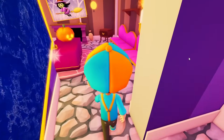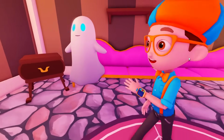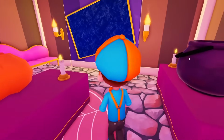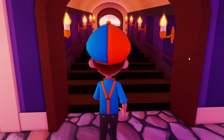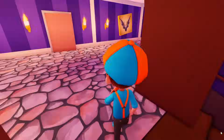It is a door! Oh, hi, Mr. Pumpkin! Oh, you scared me there, ghost. Boom! I don't see any bones in here, but I see a cauldron and nothing in here, so we'll keep looking. Hey, look, some stairs. Let's walk up the stairs. 1, 2, 3, 4, 5, 6, 7, 8, 9, 10. A lot. There's a lot of stairs.